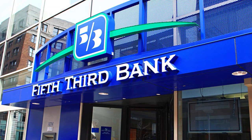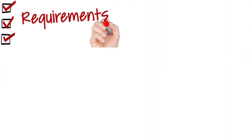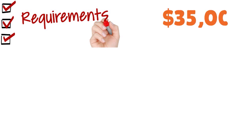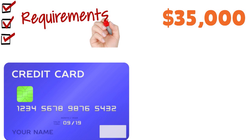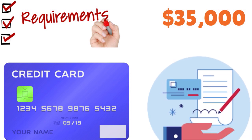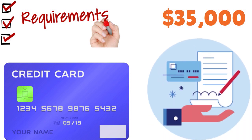For the business standard checking, you have $11 per month. This is waived if you meet one of the 3 following requirements. You keep a combined balance of at least $3,500 across your business checking, savings, and CDs, or you spend $500 per month on your Fifth Third business credit card, or you link your business checking account to a personal Fifth Third wealth management or preferred checking account. So you can see that the importance of the relationship is always here. For the business premium checking, the fee is $25 per month.